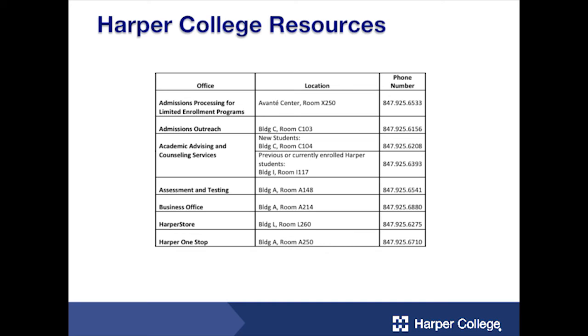To schedule assessment and testing, we've already talked about the NLN, arrangements are made through the Testing Center website. If you have questions about that process, their location and phone number are listed. Yvonne, my colleague, and I both work out of the admissions processing for limited enrollment programs area in the Health Careers Division office, and we're in that top line. Please do keep our names in mind if you have any questions about the application process. That is the program application process.